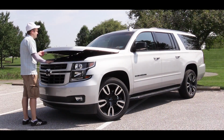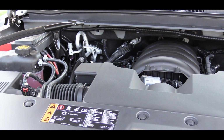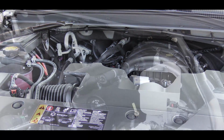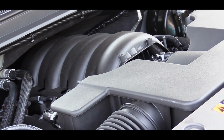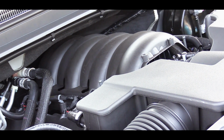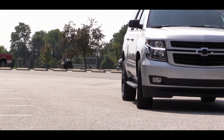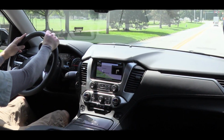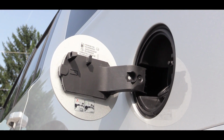Regardless of trim level, for the most part, the powerplant is going to be the same. Powering the beast is going to be a 5.3-liter Ecotec 3 V8 engine, putting out 355 horsepower at 5,600 RPM and 383 pound-feet of torque available at 4,100 RPM. Power is either going to be sent to the rear wheels or all wheels through that four-wheel drive system, and that power is going to be sent to the ground through a standard 6-speed automatic with MPG numbers coming in at 16 in the city, 23 on the highway.